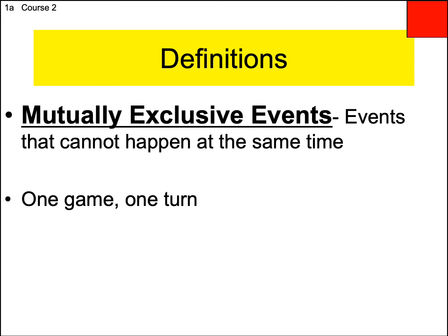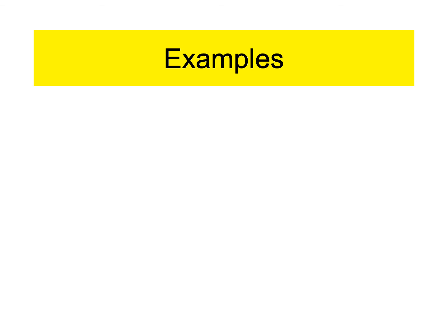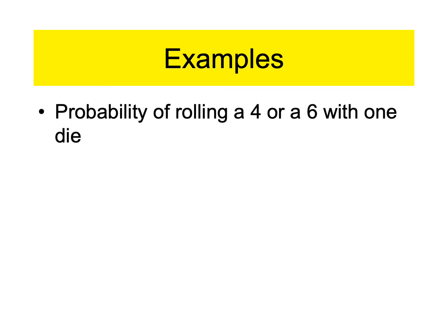All right, mutually exclusive events are events that cannot happen at the same time. Well, what would be an example of one game taking one turn of two or more events that cannot happen at the same time? So here's an example. We're going to roll one die. Okay, so remember, a number cube has numbers 1 through 6. So what is the probability of rolling a 4 or a 6 with one die?